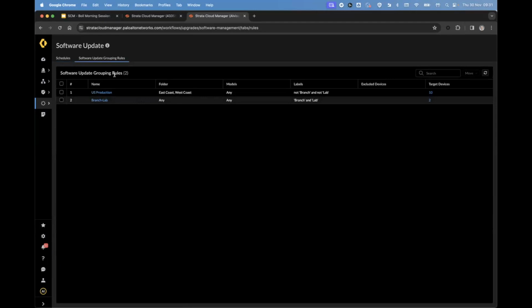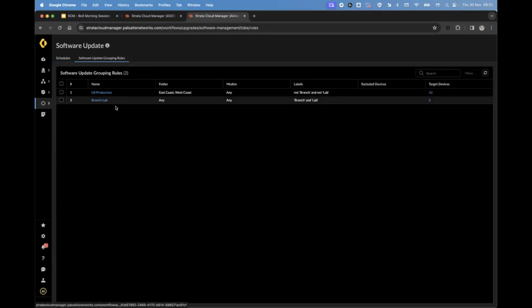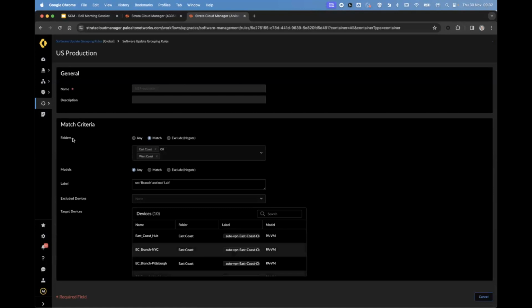You can also create groups. Those schedules are usually pointing at groups. So you say, I want to upgrade a certain group of firewalls at a certain time. And those groups you basically create on firewall folders, which I will get to. That is the organizational structure within Strata Cloud Manager. Or on models, if you wish to upgrade all your PA-440s, for example. Or, and this is probably the most exciting one, labels. When a firewall joins Strata Cloud Manager, you can assign it one or more labels, and you can then use those labels to upgrade them. So you could make a label like test or dev environment and have an upgrade happen to them first, and a week or so later to the production ones, or to an initial production one that you wish to upgrade.